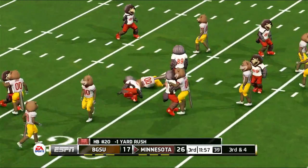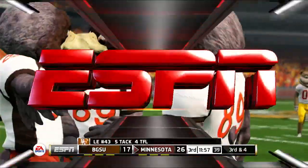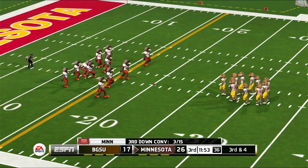Hand off, and he's met in the backfield. That was just smash mouth, helmet to chin football by the defensive line there. They dominated the point of attack. And this is the ninth play of the current drive.